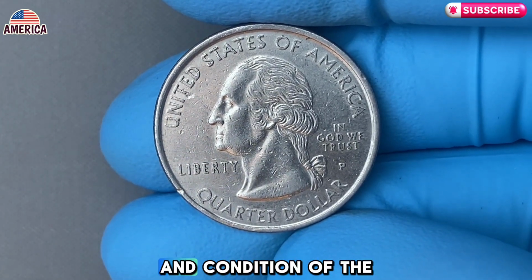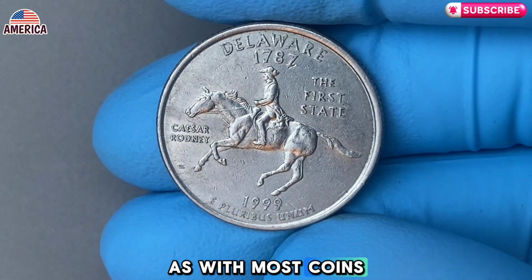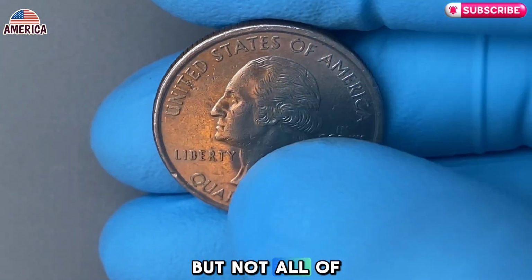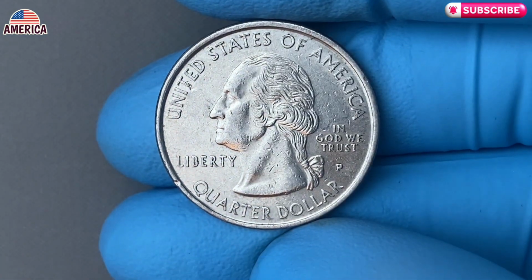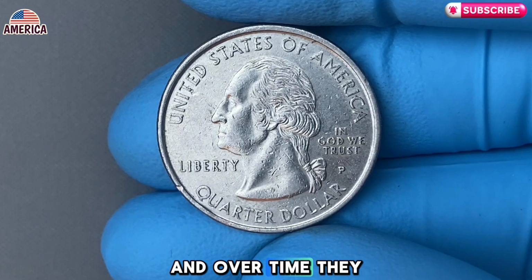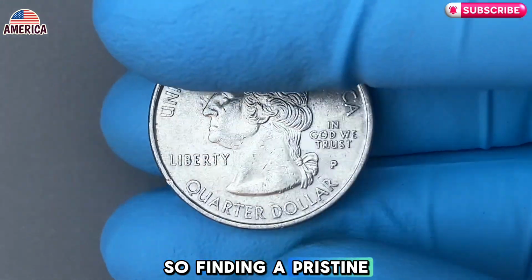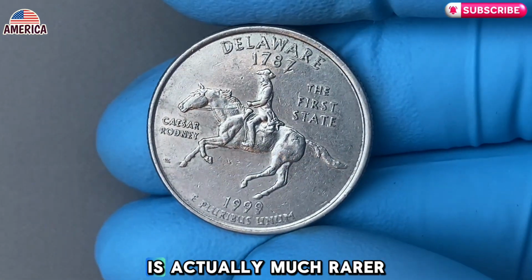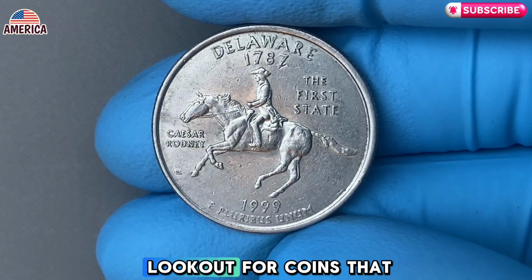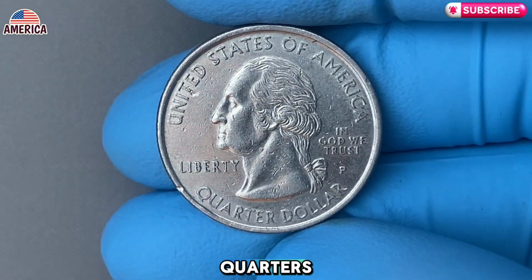It's about the rarity and condition of the pieces that are still circulating today. As with most coins, the Delaware 1999 quarter was minted in large numbers, but not all of them have survived in perfect condition. Coins that were used in circulation often show signs of wear, and over time, they can lose their luster and details. So, finding a pristine, uncirculated version of this coin is actually much rarer than you might think. In fact, collectors are always on the lookout for coins that are in excellent condition, especially when it comes to series like the 50 State Quarters.